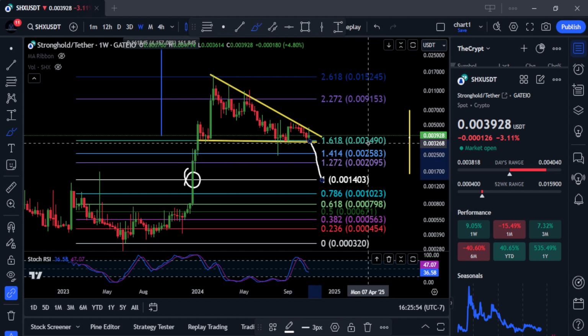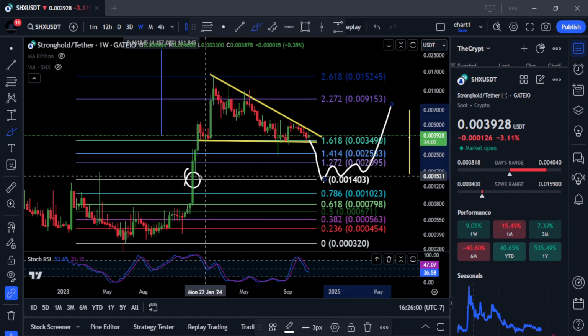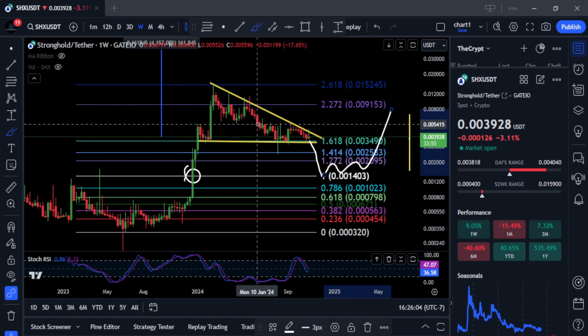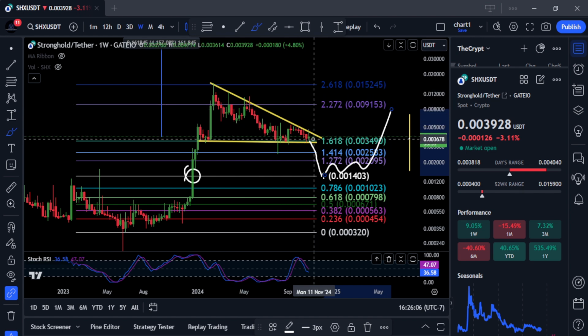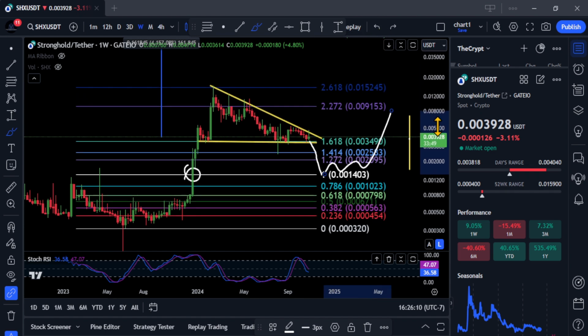If we break down below 349 here, and then maybe we hit that 1.4, and that's where we consolidate, and then we'll go back up at some point in the future. That would fill that gap. So a lot of needs would get accomplished there. But we'll see what happens. Watch those smaller short-term prices here, and we'll see which way this thing's going to end up breaking.